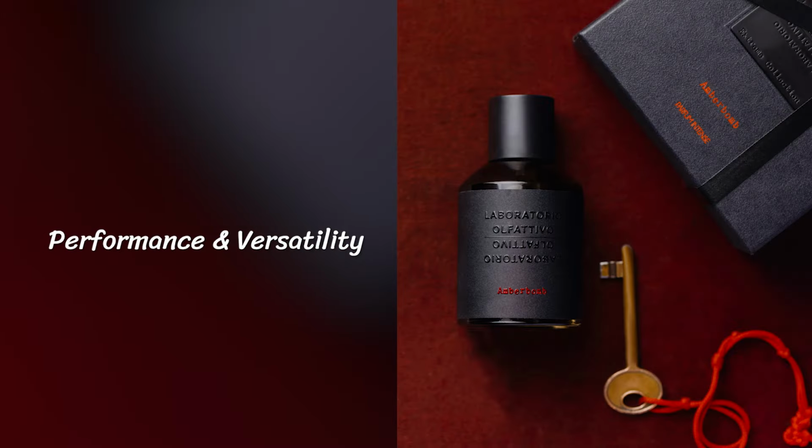Longevity, 10 plus hours. Projection was good for the first hour of application. It radiated within an arm's length. It became an elbow's length scent right around hour 7, a skin scent right around hour 10. As far as the versatility is concerned, you can dress it up, dress it down. I think this one would work a lot better in a formal scenario. It's perfectly unisex, and I think this one would probably appeal to somebody who's a little bit older.